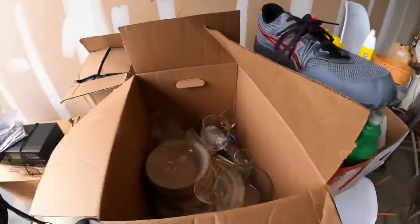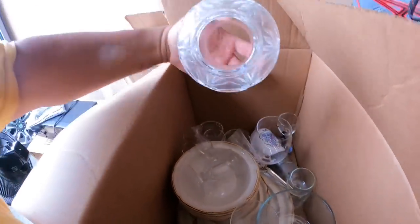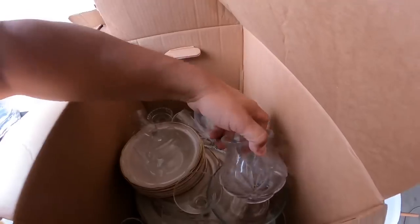And the rest of the stuff will probably be garage sale, smash. That looks like this crystal.